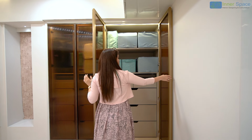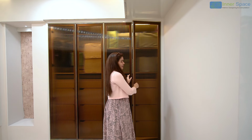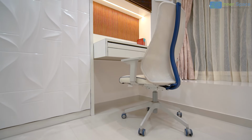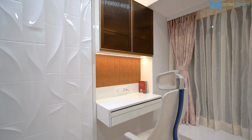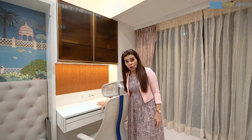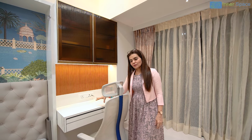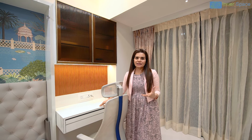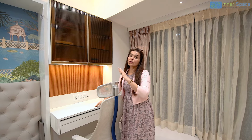And as you can see, inside the wardrobes we have the profile lights. So when you open the wardrobes, the wardrobe is completely well lit. We have a working table here for him specifically, because he works from home, and hence the folding bed of course comes in handy when he is having online meetings. We did discuss all this, and so when he has online meetings, the room looks nice and it doesn't look like a bedroom per se once the bed is folded.